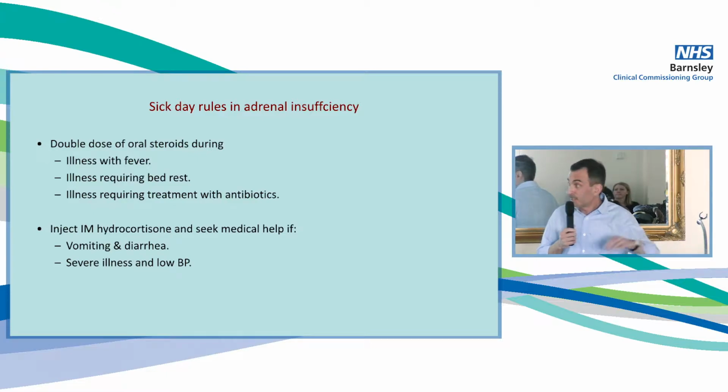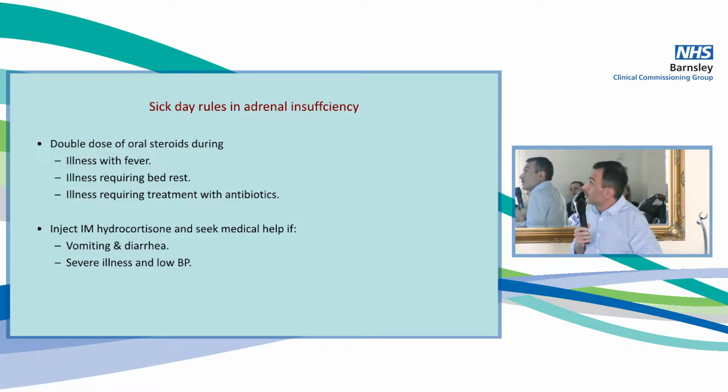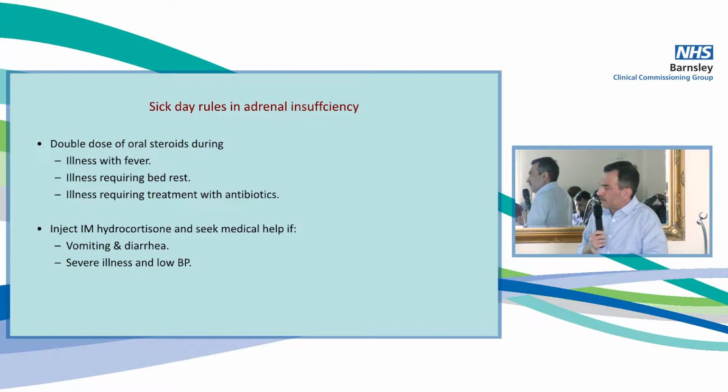All our patients are advised about sick day rules. So if they're unwell with, for example, a flu, fever, or any illness which requires bed rest or antibiotics, they're advised to double their steroids and continue with a double dose for 2 days after they're back to normal. However, if they have diarrhea and vomiting, if they're feeling really unwell, then they need to have the IM hydrocortisone and seek medical advice.